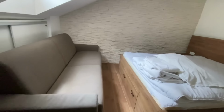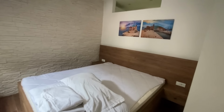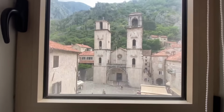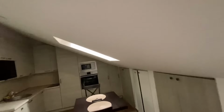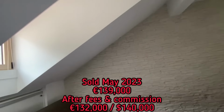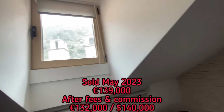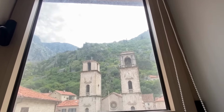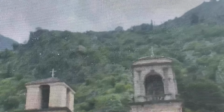Then we had a nice area for sitting. The TV area, and of course we had our beautiful view coming out here to St. Tryphon's Church. And you know, I guess, for me, I'm gonna miss this, but we are going somewhere new, and we do have a home in Montenegro, and so we'll go check out what we are moving into.